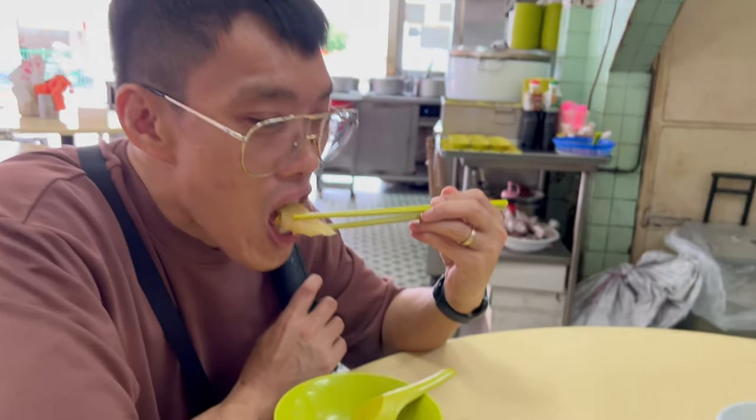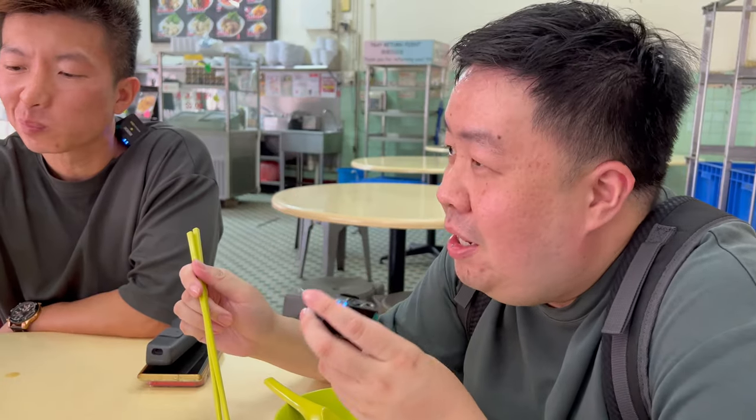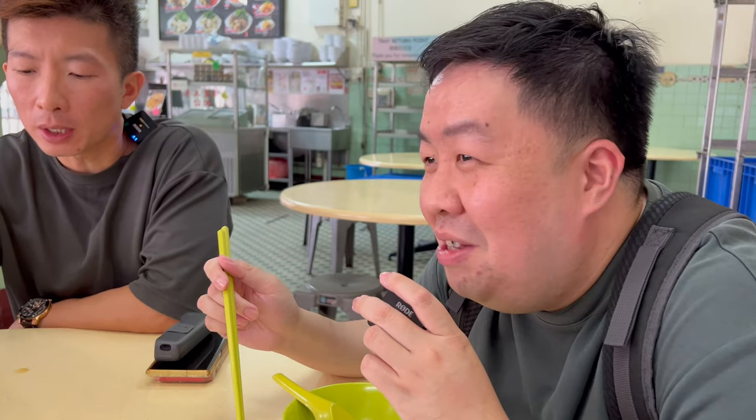So this one, there's another famous Bak Kut Teh. Is this one better than the other one? The other one is called Founder's Bak Kut Teh. If you want air condition, then you probably want to go there, because over here, there is no air condition at all. It's very old school lah.